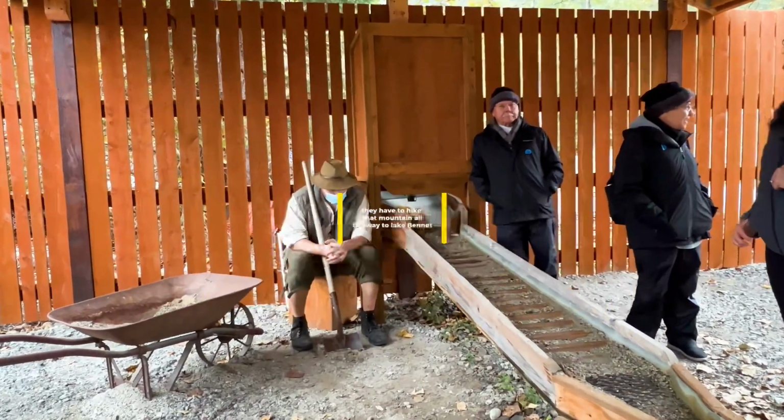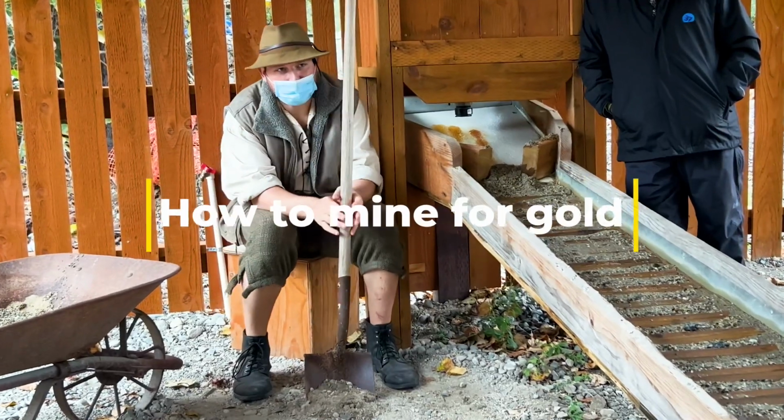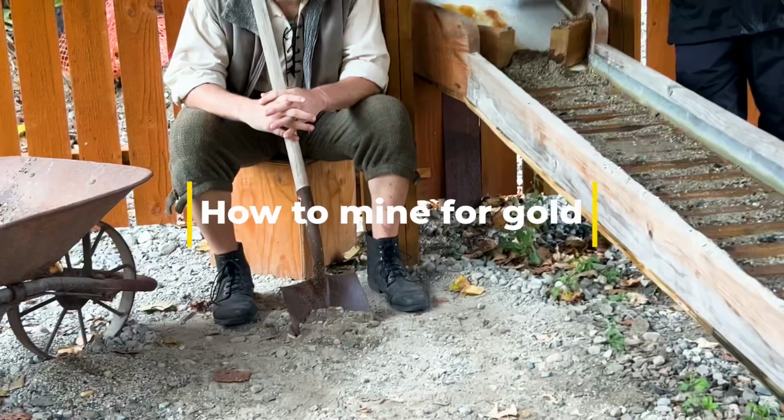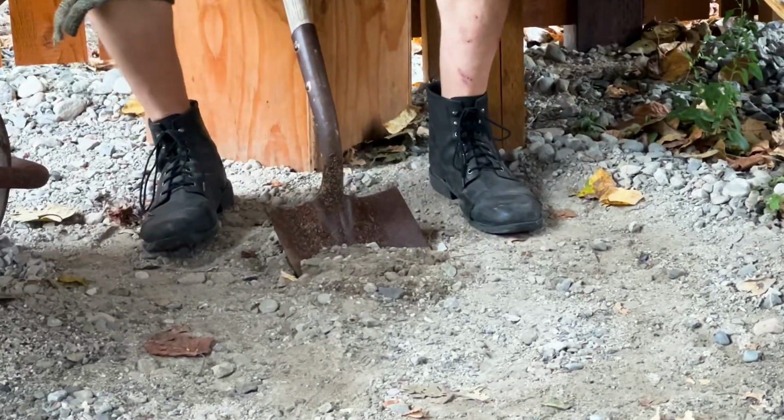So, there are two different ways to mine for gold. One way is lode mining. You're using heavy machinery, explosives, and chemicals to process that gold. But what we were doing up here during the time of the gold rush was something called placer mining. We're using gravity and water to our assistance.